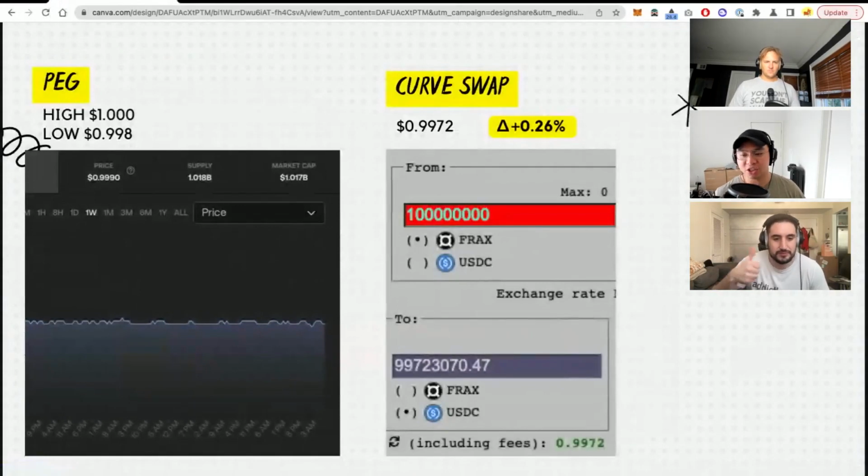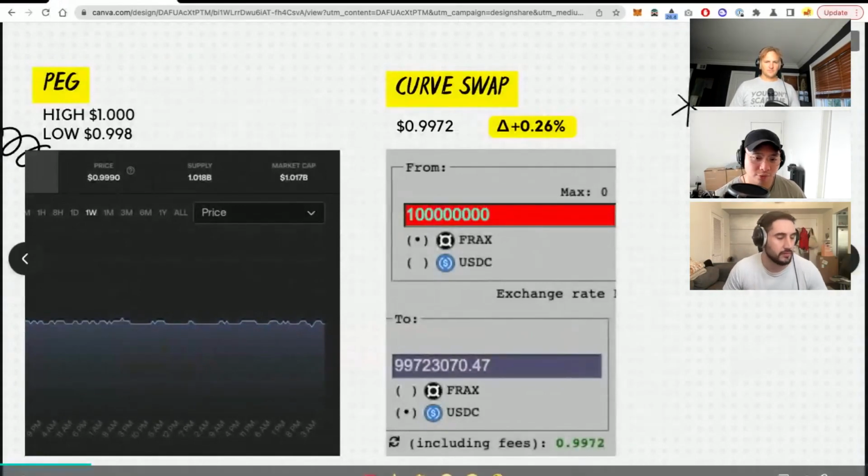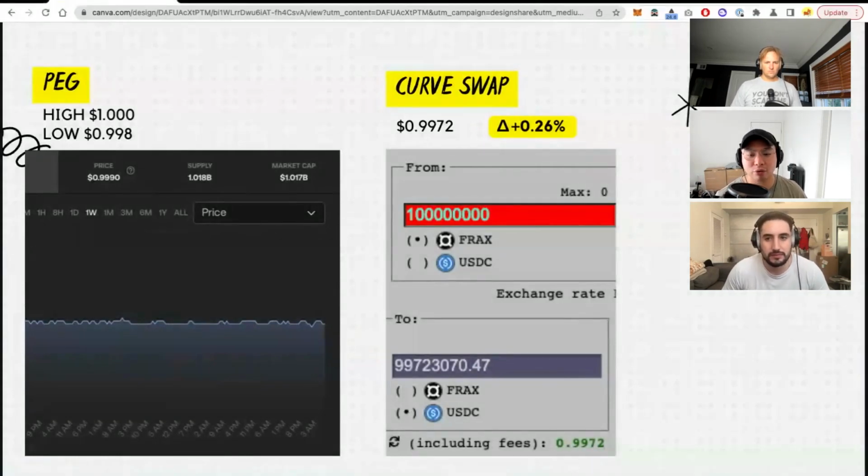But we obviously couldn't just take the dashboard's word for it. We had to go straight to the market, and we went to Curve. With the Frax base pool, we're able to swap 100 million Frax at an exchange rate of 0.9972. Granted, at such a large size, that 28 bips is quite expensive, but overall, not bad.